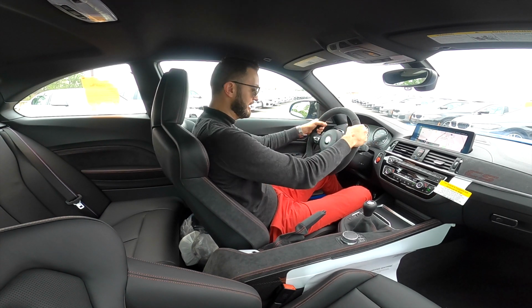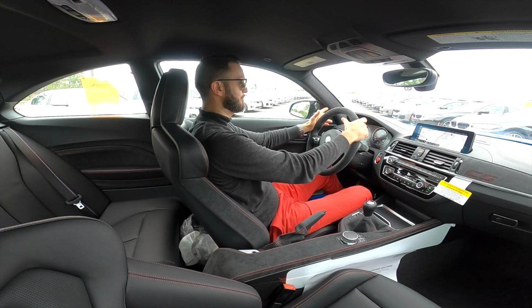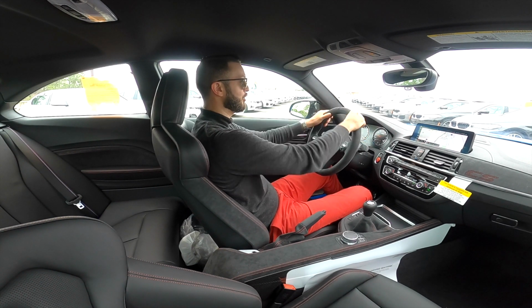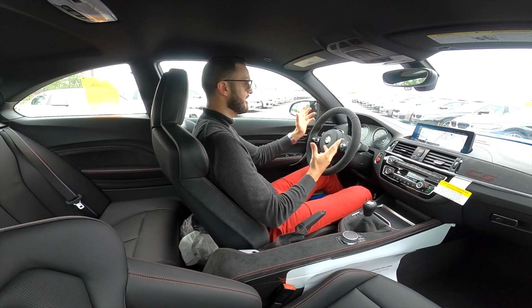I do like that it's a little bit more meaty. Kind of feels like they wrapped the Alcantara over the leather the way it sits, but it does have a nice firm sit, and because of the way it is, you're not going to slide if you're taking any corners. Very nice stitch work the way they did it.